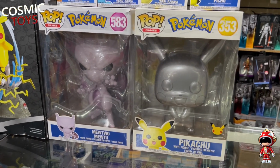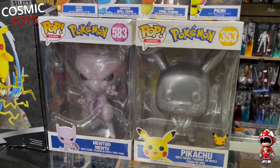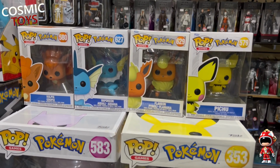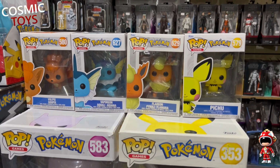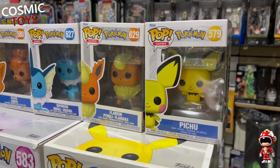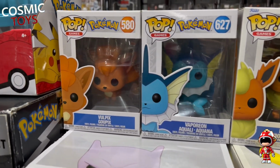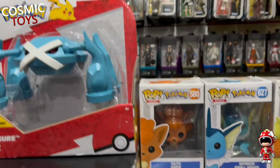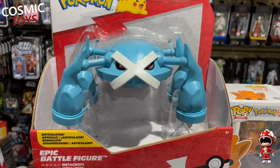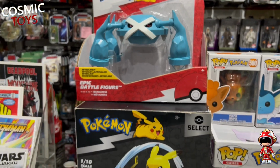So there's the great big silver Pikachu Pop, the Mewtwo Pop. These two are the 10-inch super-sized Funko Pops. And there's the smaller ones for scale purposes. We got Pichu, we got Flareon, Vaporeon, and Vulpix. We've got epic battle figure Metagross. Is that what you call him? Metagross? Looks like a metal crab to me, without the claws and pincers.